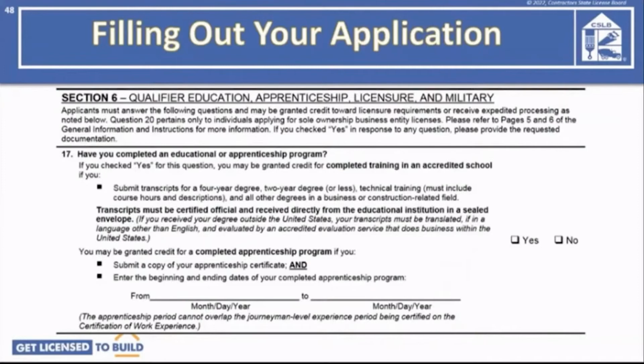Question 17 asks if you have completed an educational or apprenticeship program. You will need to submit official sealed transcripts if you would like to be considered for this credit. If you attended formal training or an apprenticeship program, you will need to provide a certificate of completion.